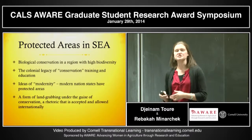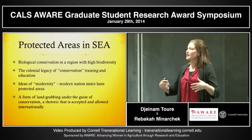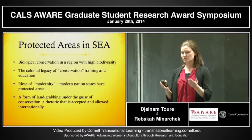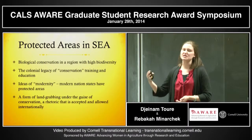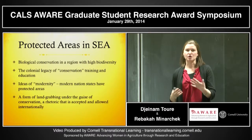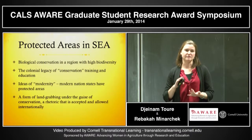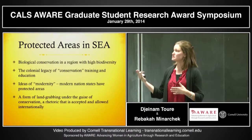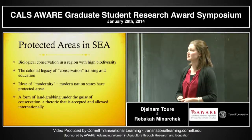There are also ideas of modernity. As these nation states switched from colonialism to independence, you had this prevailing idea that modern nation states have protected areas. So you have countries, either intentionally or not, chasing modernity by creating these protected areas. Some of them just went along with the rhetoric, but you also have a very intentional trajectory on this as well: IMF and World Bank funding is very much tied to the number of protected areas. So you had states creating protected areas, even very small protected areas, in order to boost their numbers for funding.